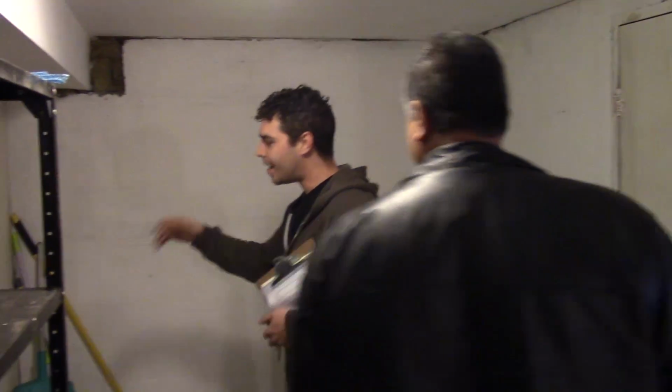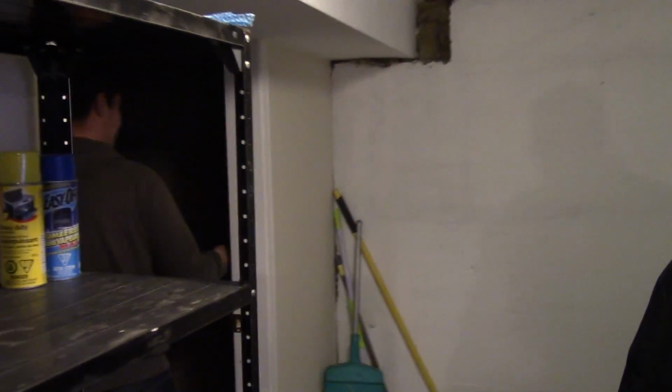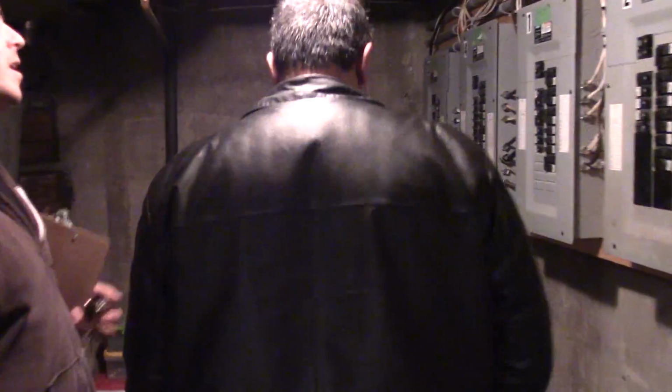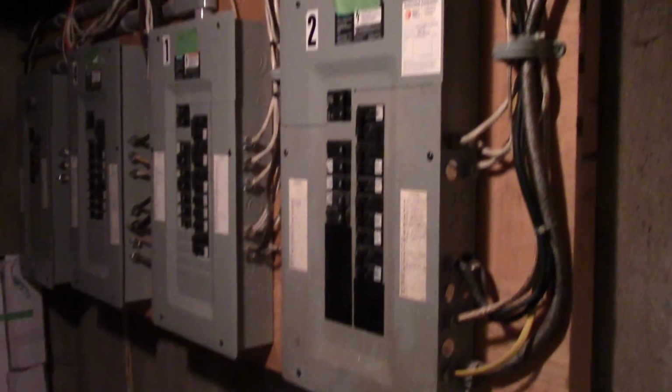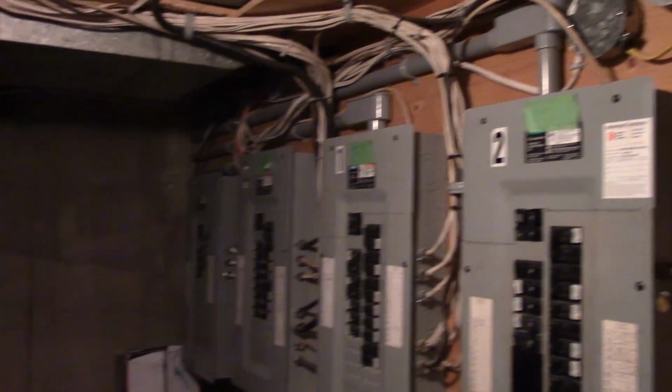Excellent. And one of my favorite features of the property was the electrical room and the 4 separate panels. So this was a real treat when I first came to the property. I was blown away to find that there was 4 separate electrical panels. They all have 60 amp breakers on them right now, but they can be up to 100.